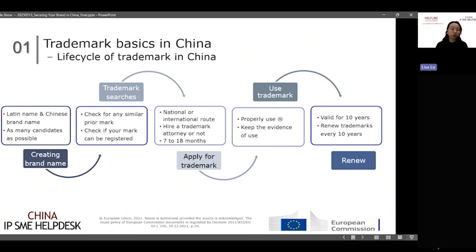You will have to wait 1.5 years or even longer to get the registration if your trademark is similar to other trademarks. But a trademark search can help you identify this and give you enough time to rebrand your trademark in China. A trademark search also checks whether your mark can be registered. We will discuss it in detail later. When the search results are clear, you can consider registering your trademark. You can choose national or international routes. Both are available in China.